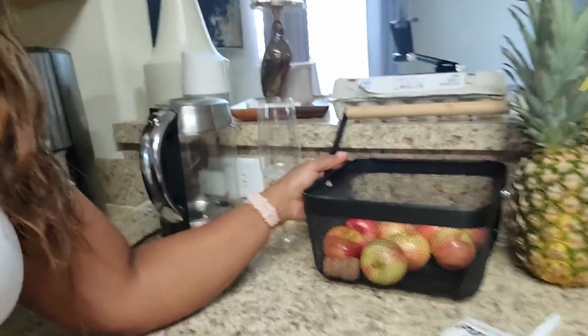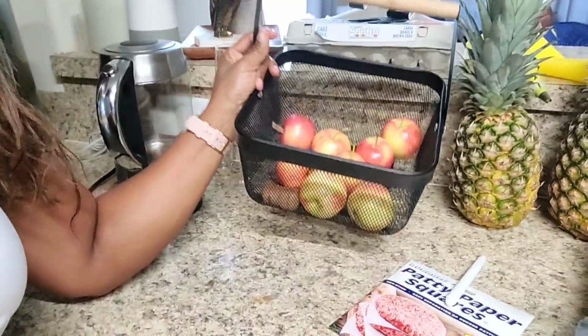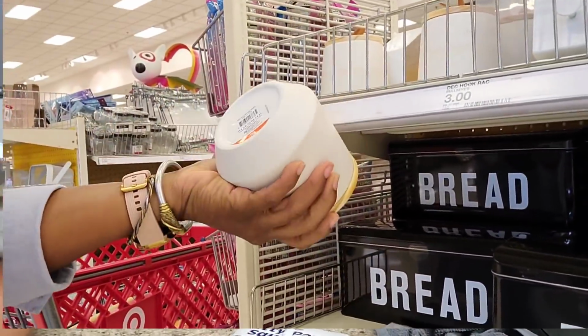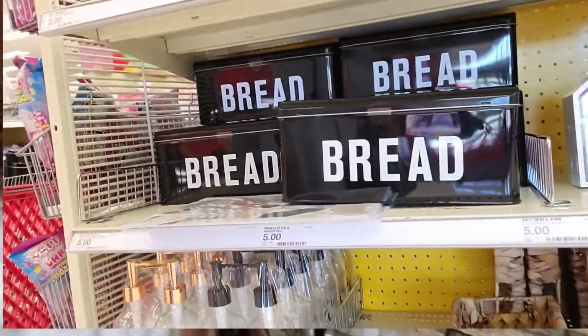Oh, let me show you my baskets. One minute. All right, so let me show you what I got. I saw these baskets at Target. I thought they were so stinking cute. They're pretty big, to be honest, for $5. They hold quite a bit. So I ended up getting two, one of those and one of those. Thought these would be cute sitting over here with apples and oranges or whatever.